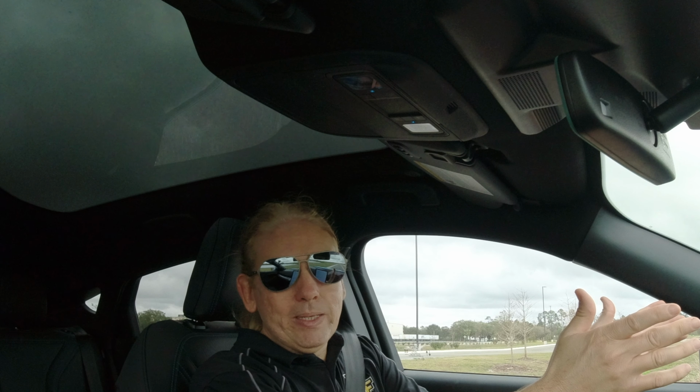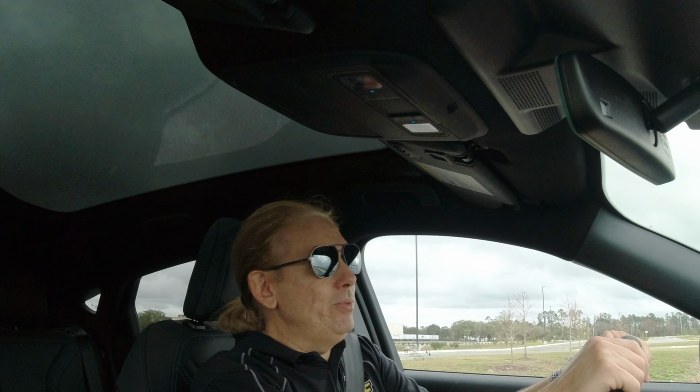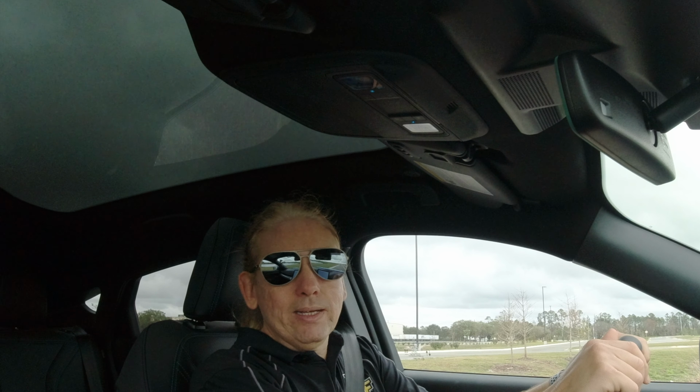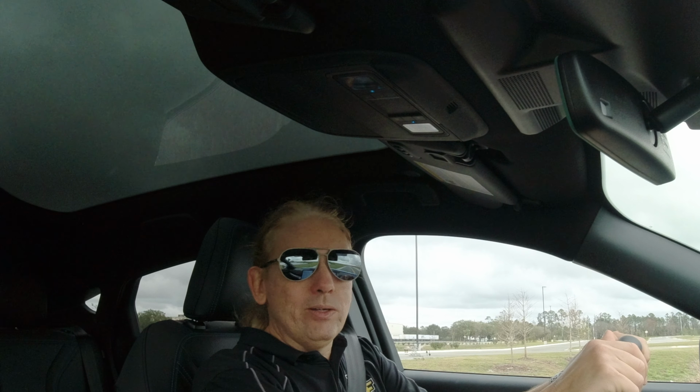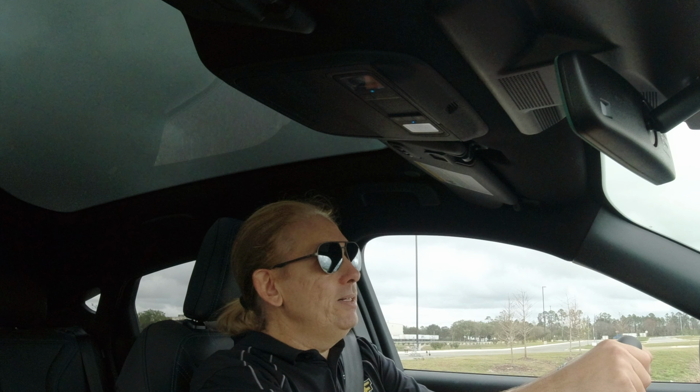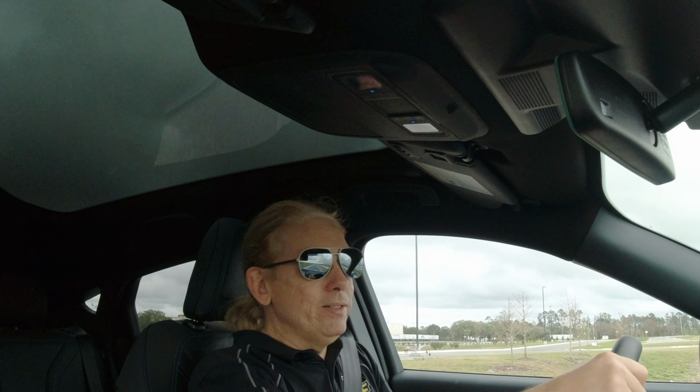The GT that's coming out later in the year has considerably more horsepower. I would say that this one's kind of on par with the EcoBoost High Performance package in feel when you get on it. We'll give you a little example here.